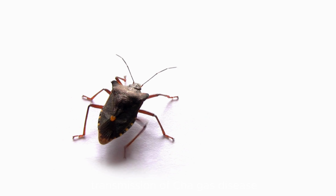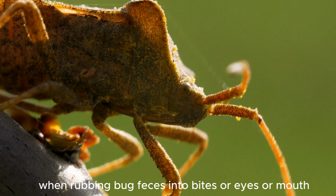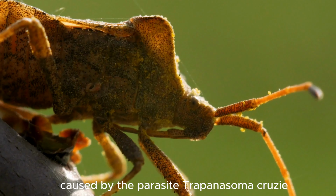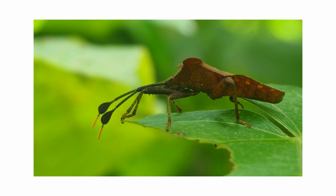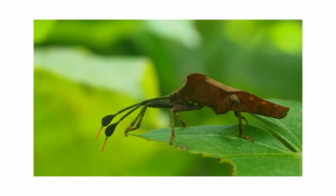Transmission of Chagas disease. When sucking blood, kissing bugs can transmit the Trypanosoma cruzi parasite that causes Chagas disease through their feces. People become infected with parasites when rubbing bug feces into bites or eyes or mouth. Chagas disease. Caused by the parasite Trypanosoma cruzi. Acute phase symptoms: fever, fatigue, rash, swollen lymph nodes, and in some cases, eye swelling.